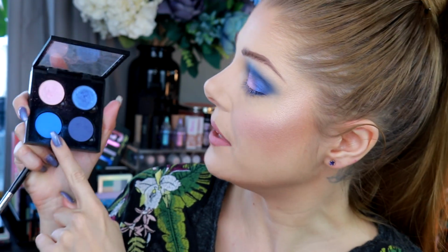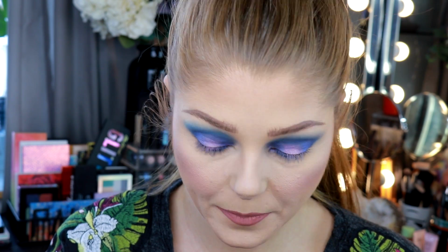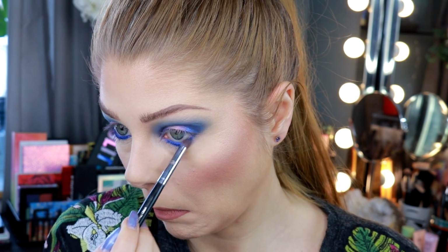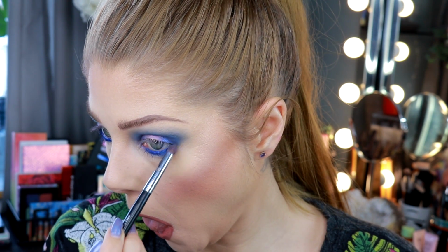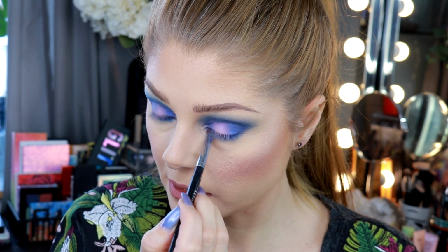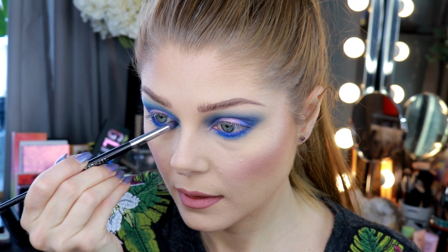So now that I've done that, I'm taking this one that is candy, the bright blue one, and I'm gonna smudge that on top of this. I'm taking it all the way into the inner corners because I don't want to have an inner corner highlight. I just want it to be blue all the way in.